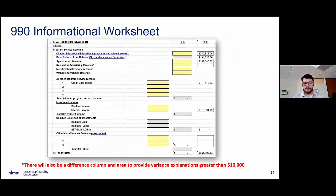Okay, next is the chapter income statement or profit and loss statement. Same concept here, but these figures are going to be related to the P&L rather than to the balance sheet. So again, there will be an additional variance column and a column for variance explanations. And we ask that you help us in explaining items greater than $10,000. This helps us greatly when we are actually preparing the group 990 return. Sometimes we have to explain variances, and you may have had Perla contact you in the past asking, why did this go up? Why did this go down? Why is this booked here? So this will help us alleviate some of those questions and have them up front.